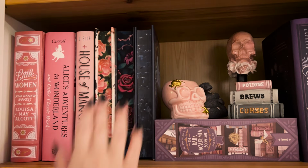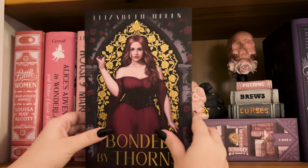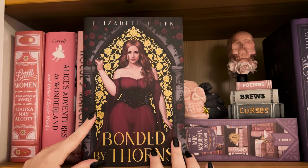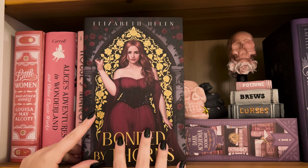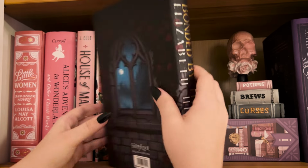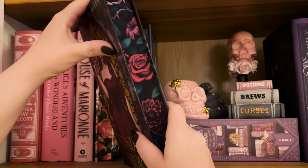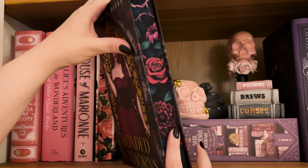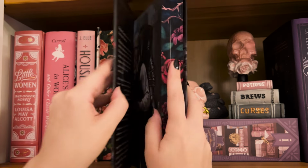This next book is also really beautiful with the flowers. This is Bonded by Thorns, and this was a Fairy Loot Romantasy pick. And this has a redesigned dust jacket with some character art and really beautiful foiling, and it wraps around to the back, and it also has these amazing sprayed edges. I love flowers on sprayed edges. They just look so pretty.